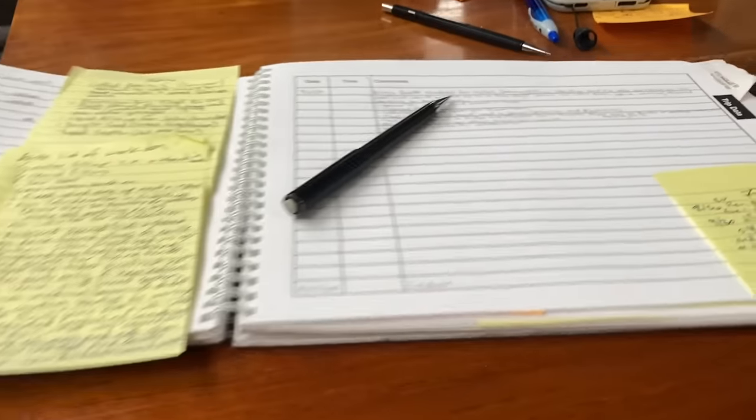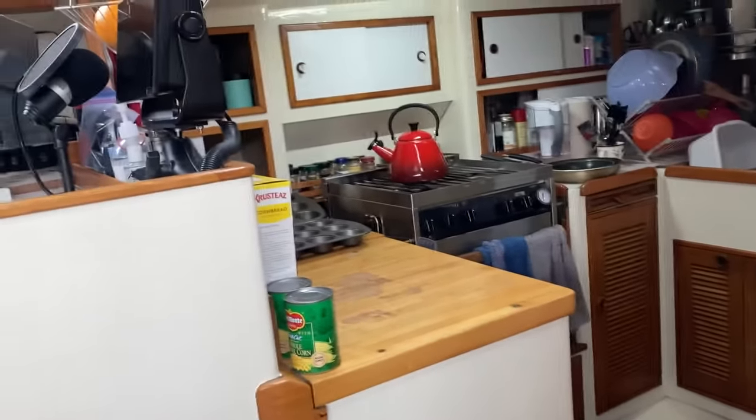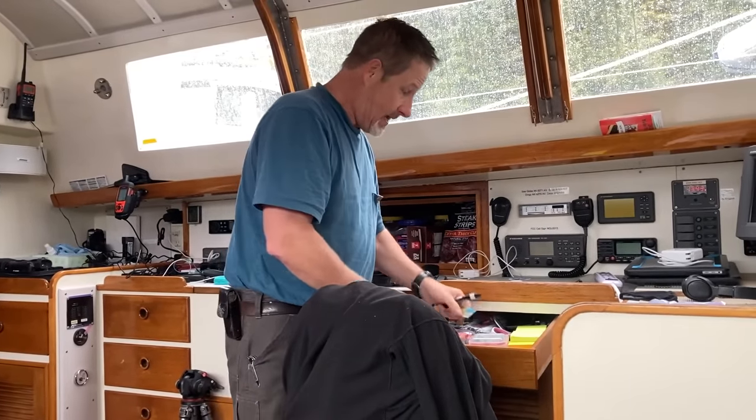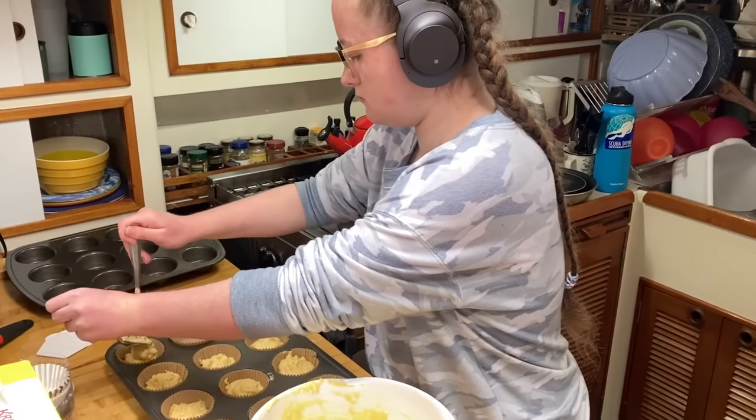Yeah. Updating the captain's log. I've got too many post-it notes everywhere. Elise is gonna be bakey. Austin's going back to the hot baths because it's cold.